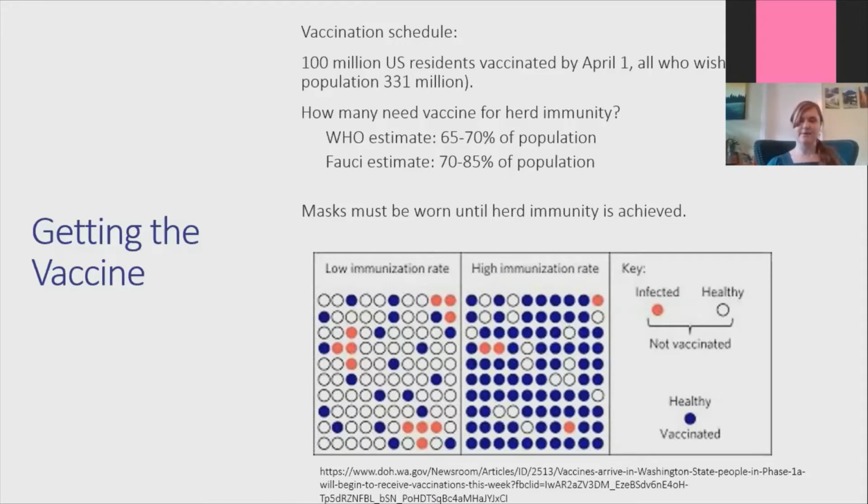The chart gives a little example of when you have a low immunization rate versus a high immunization rate. The red circles represent an infected person, the white represent a healthy person, and then the blue represent a vaccinated person. And in the low immunization rate in the population, you have healthy, not vaccinated individuals coming in contact with infected individuals, versus the high immunization rate, you have more of a buffer, basically. The healthy, unvaccinated individuals are protected by the people who have their vaccine, who either can't get sick or get a very low potency illness that basically prevents the virus from replicating so much. They have a lower amount of virus replication, lower amount of infectious particles that they can spread.